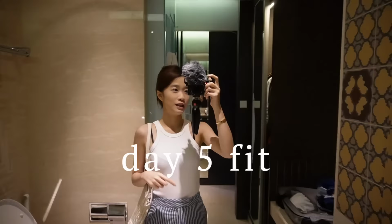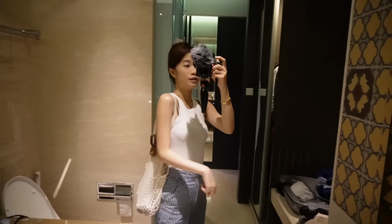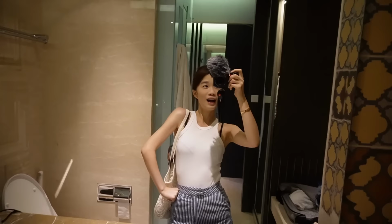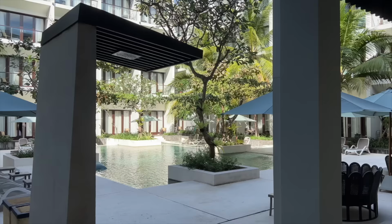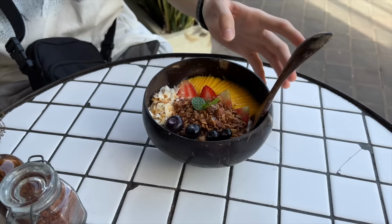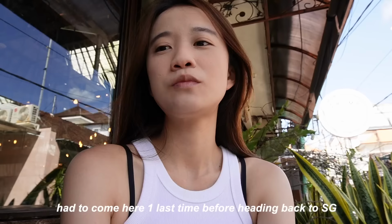Okay, today is day 5's fit. Top is from H&M, swimsuit is also from H&M. Pants is from the Editor's Market. And this is my fit for day 5! Let's go! Our bag for this is so good! Now, smoothie bowl is really damn good.